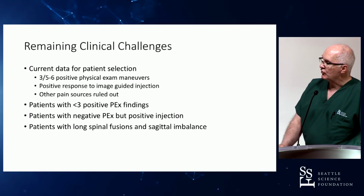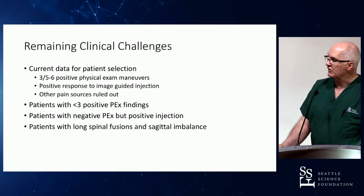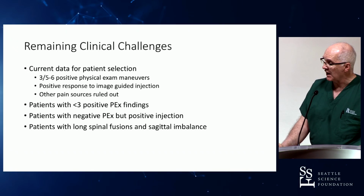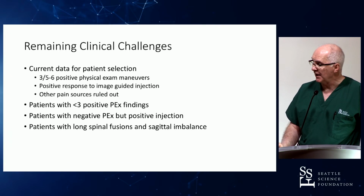So remaining clinical challenges, how do you select these patients? What do you do for people who don't necessarily have 3 positive physical exam findings? I'm currently not operating on those patients. What about those patients with a negative physical exam and positive injection?